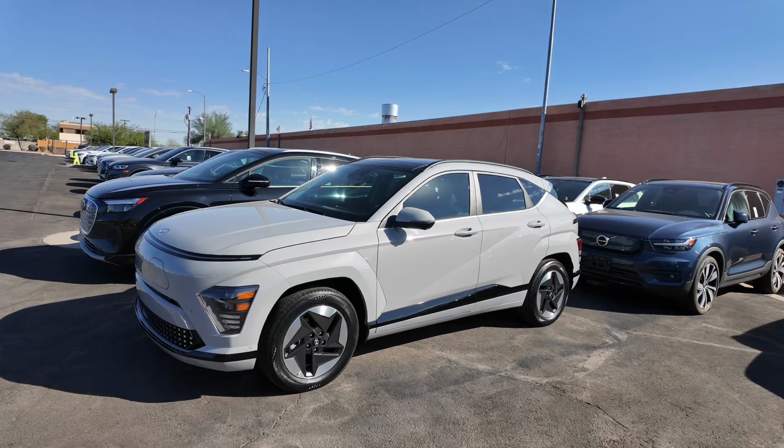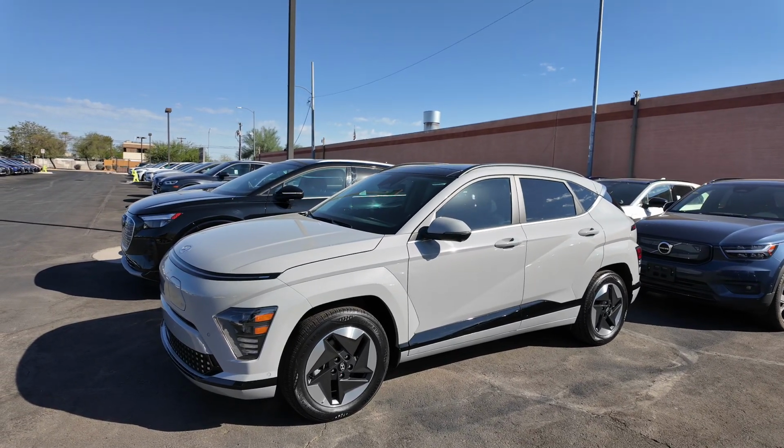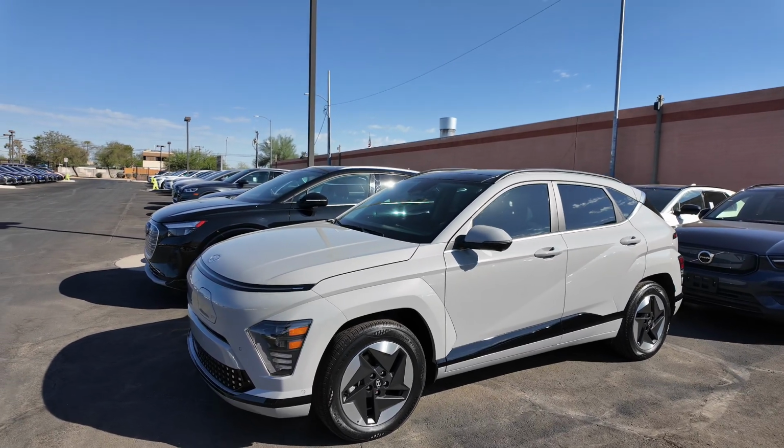Now with that as well, some of the specs on this vehicle include the MSRP, which is $41,045. You're going to get 261 miles of battery, 201 horsepower, a 5-year 60,000 mile basic factory warranty.